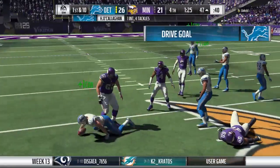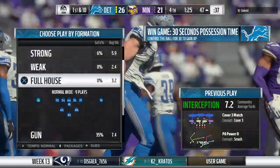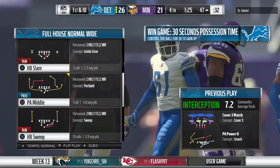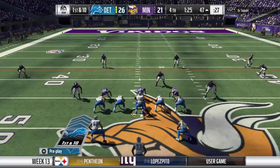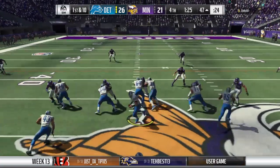Picked off at the 45. And he'll return this ball across midfield to the 47-yard line. And that one, oh, it's going to hurt big time. You're in the 2-minute drill trying to get your guys down the field, and it's looking like they're going to go up just short, as this is definitely not his best throw. And it'll wind up being intercepted.